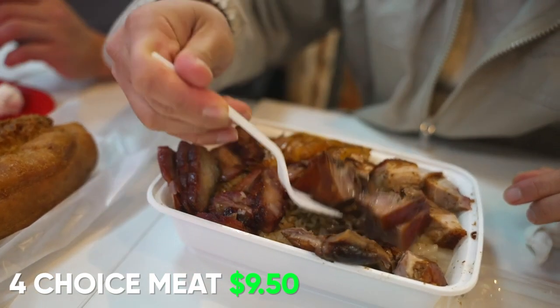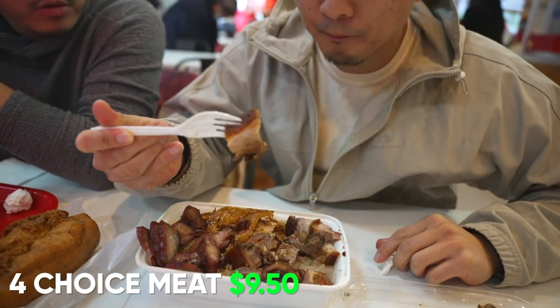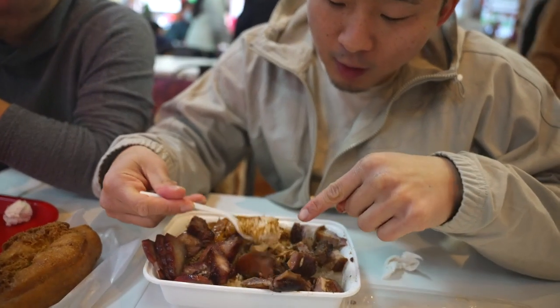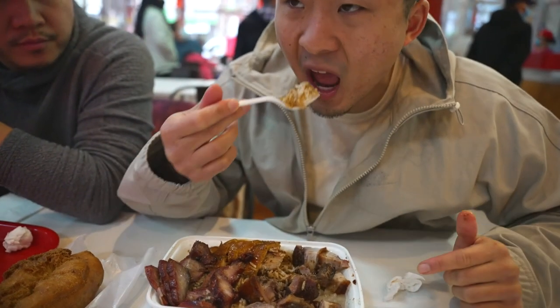First of all, I gotta try this duck. Good flavor, a little bit dry. Siu yuk, roast pork. Siu yuk is pretty good. It looked good. I really like the whole sauce thing hanging. I really like this extra sauce upon. It's very peppery, got a lot of five spice.